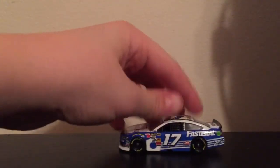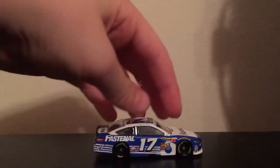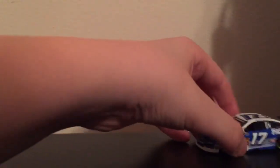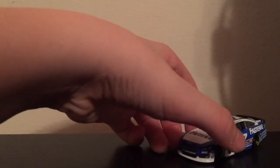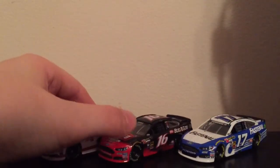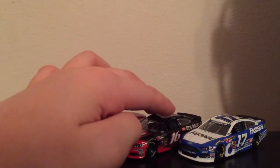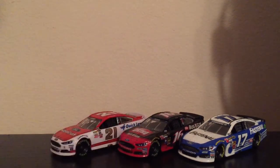Here it is. Very nice car. I like this one too a lot. This is really going to be good for our diecast series. We really needed these guys, and we just never really got around to buying them. I was wanting to buy different cars. Don't fall off, please. So yeah, guys, those are the three cars I got.